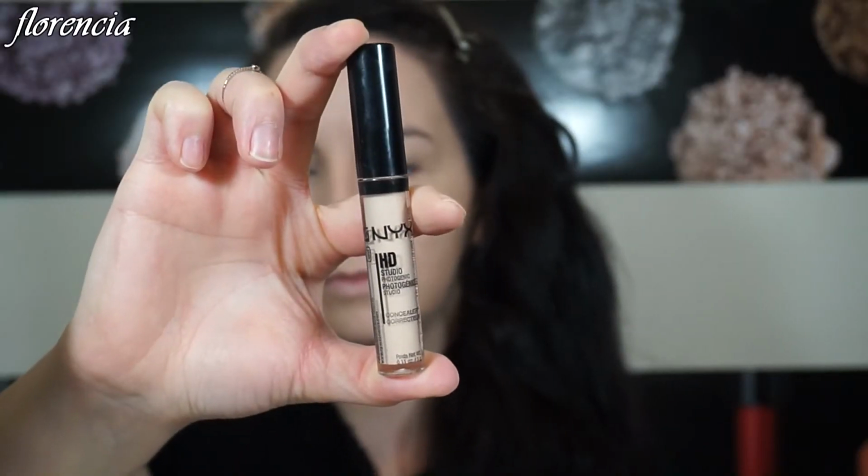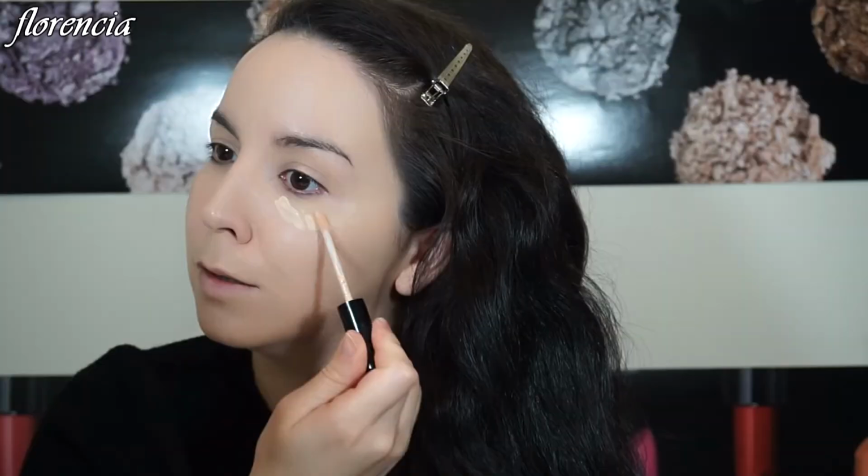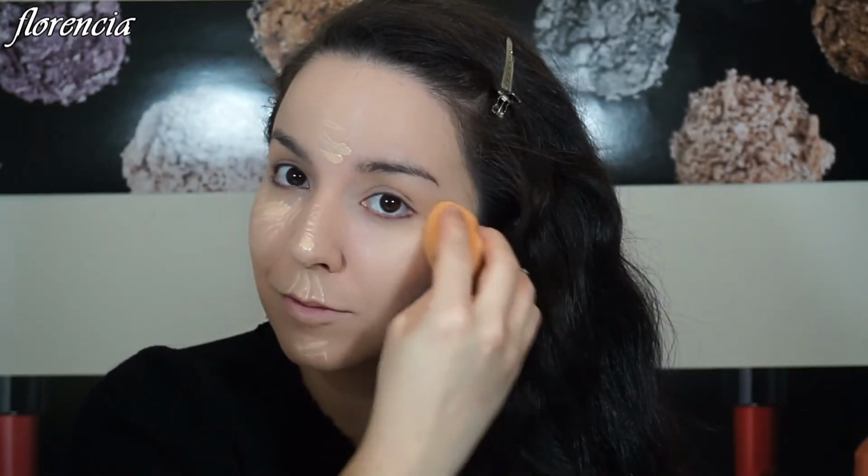One of my favorite concealers is the NYX, wow, so 2015. The NYX HD concealer, I like to use this for highlighting and for concealing any dark spots. I also use it on my eyelids as a base for the eyeshadow. If you have a favorite concealer, let me know what it is.